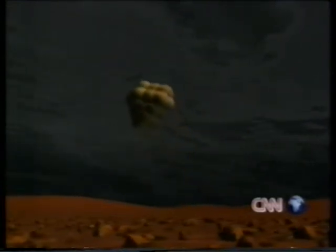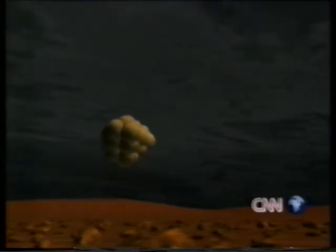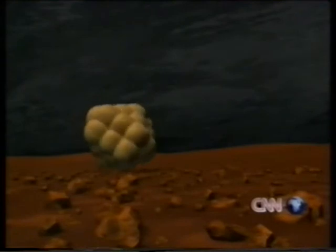stop by itself. You must remember, though, it was started at 7 kilometers per second or faster. And when the tether got cut, it was only going approximately 40 or 50 meters per second. So it had to slow down tremendously before it could even start bouncing.